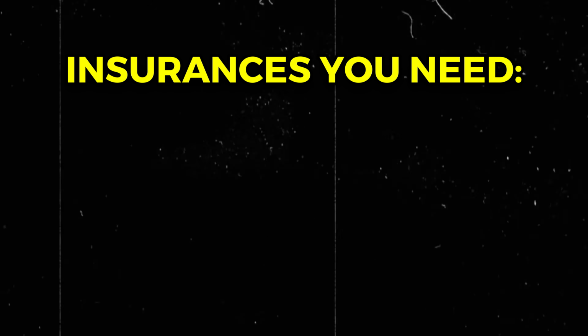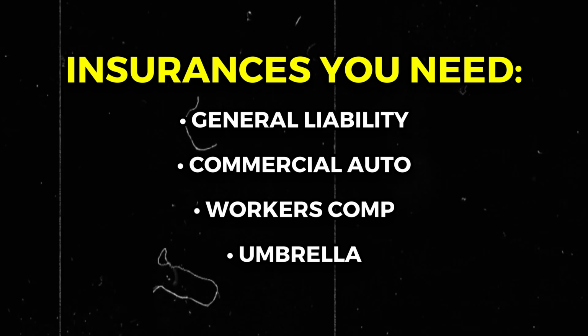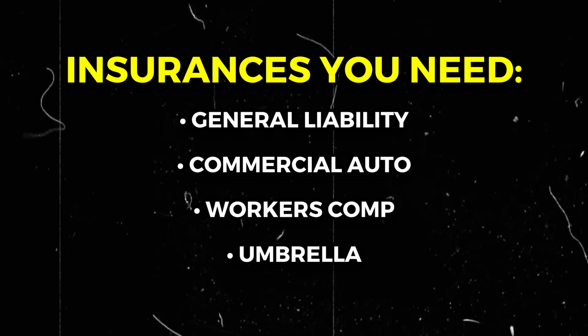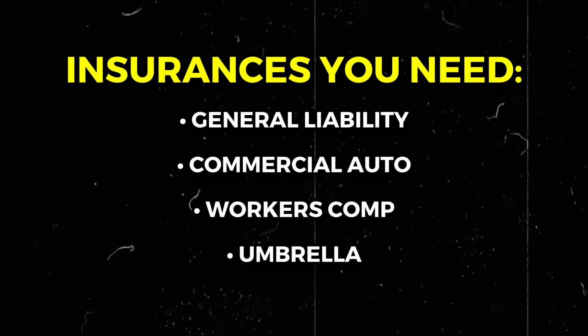First things first, guys, you are going to need to carry all the insurances: general liability, commercial auto, umbrella, and workers' compensation. Not always will you need this one. They won't always ask for workers' comp, but you can always get a ghost workers' comp policy. I'll have a video on that later. Especially if you're an S Corp, it's easy just to get a workers' comp policy. It's recommended you carry all the insurances.